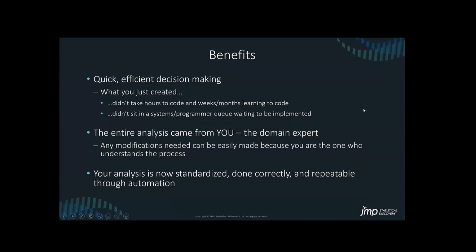This method, using the data table manipulations and the workflow builder in conjunction, results in quick, efficient decision-making. So what you created didn't take hours to code, and also weeks and months learning to code, because that's a big deal too. It also didn't sit in a systems or programmer queue waiting to be implemented. You were able to do it yourself. It all came from you. The analysis came from you, the domain expert. And any modifications that need to be made, you can do since you're the one who understands the process. And now your analysis is also standardized, it's done correctly, and it's repeatable through automation using Workflow Builder.